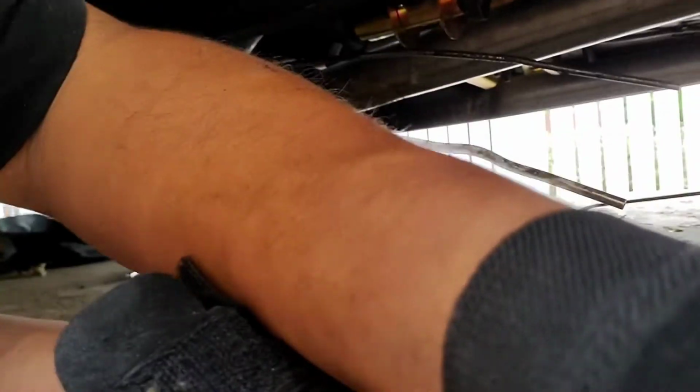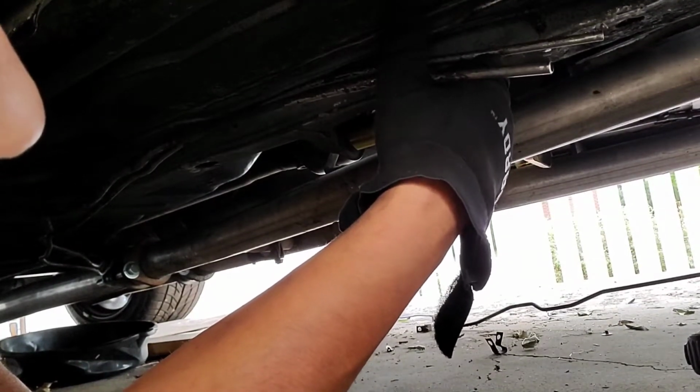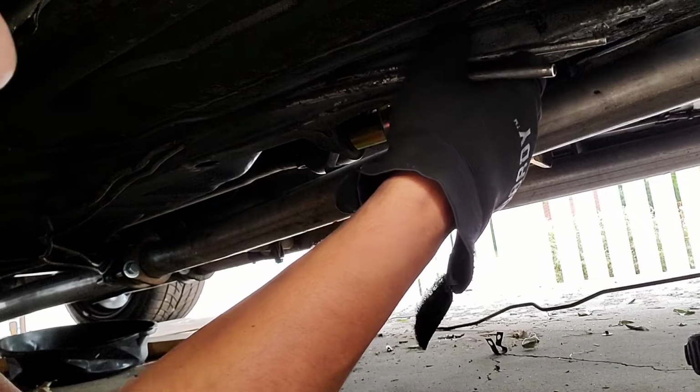All right, pretty much I got this exactly where I want it. That's as far as it's gonna get. I mean, that's pretty good. I know it could have been a little bit better. It would have been a whole lot better if it would have been a lot closer to the engine. But honestly, that is perfect for me.